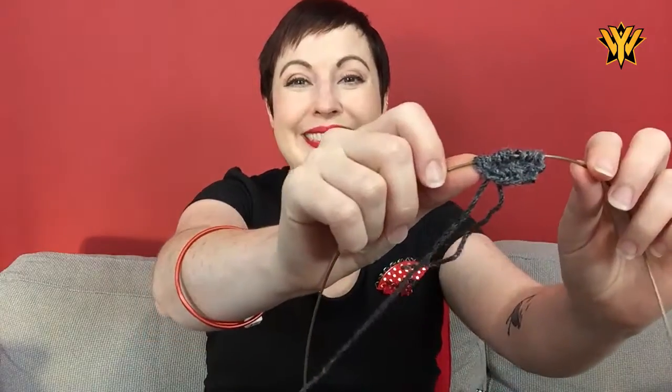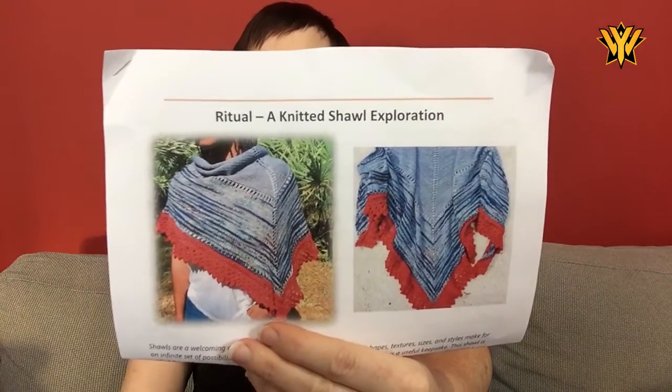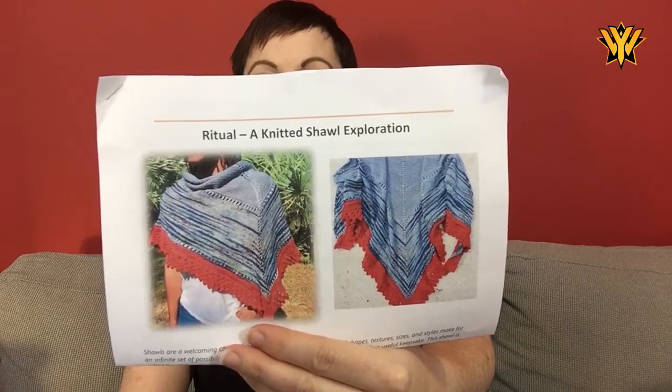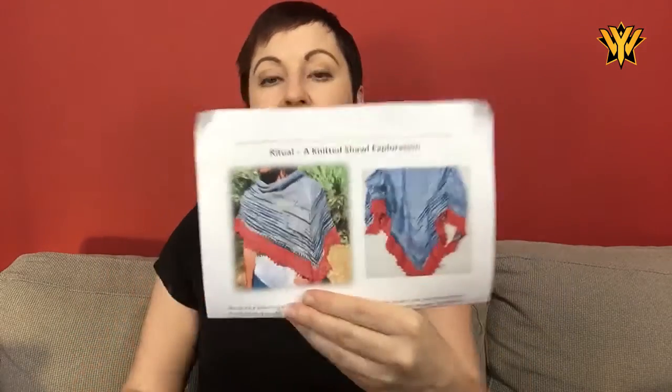The final work in progress I have to show you is not giant and huge, it's only this much. This is the start of a ritual shawl, and this is the latest pattern by my good friend Mars, who is Hey Brown Berry and has the Hey Brown Berry podcast. And it's a DK weight shawl that has 3 colours, 1, 2, 3, and I cannot wait to knit this. As well as it being designed by a very good friend, it's going to be absolutely beautiful.